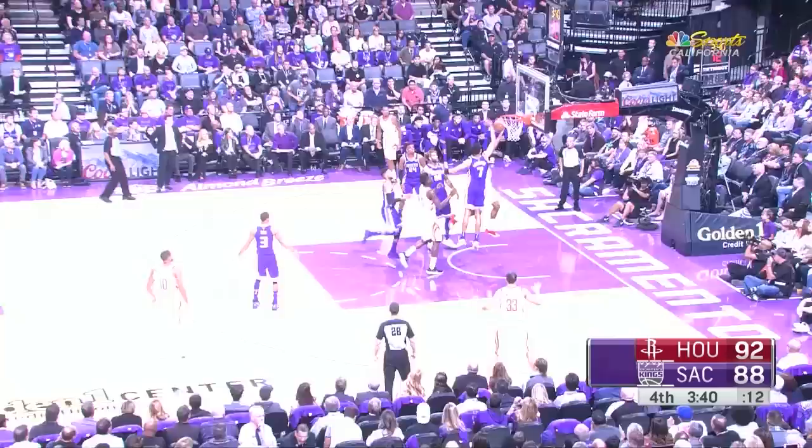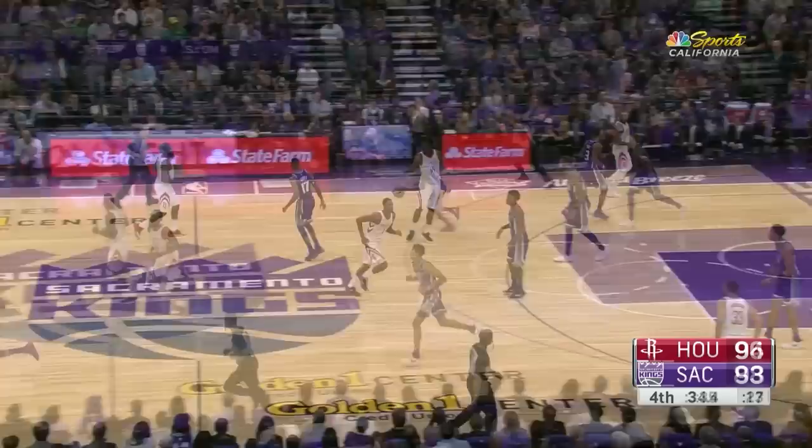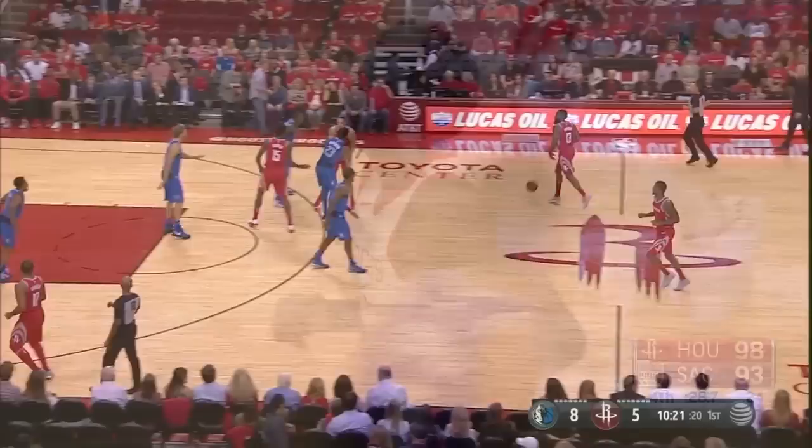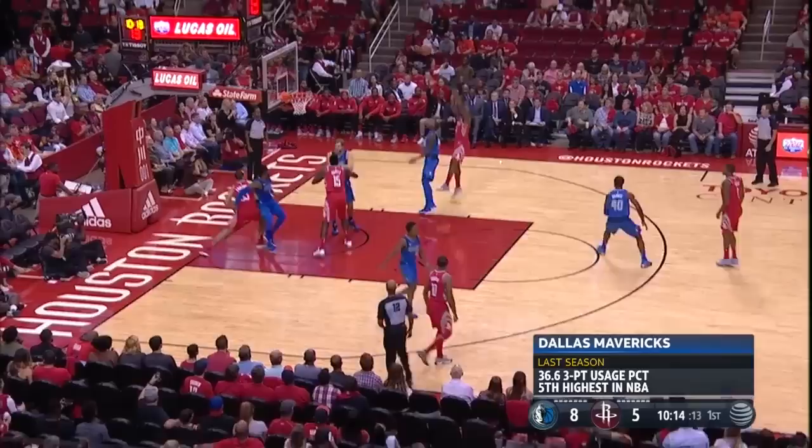And there is Mr. All-Star. That's that guy again. Well, we've seen that all game. That's Clint Capella. Taking 20 less threes than Houston, but they made the same number. Average about 14 makes a game.